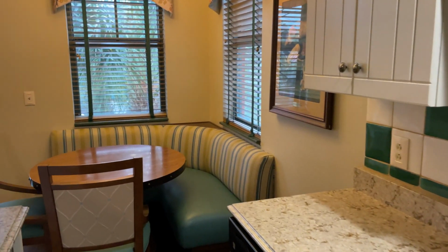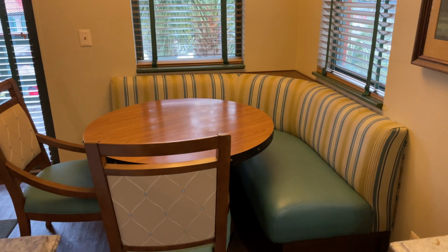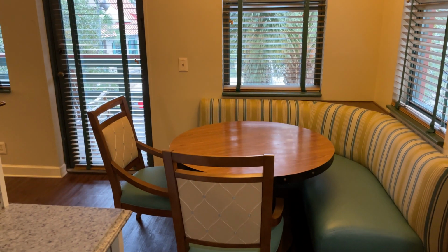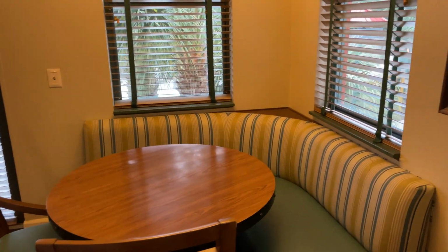And then our dining area is right over here in the corner. We have a little bench in the corner as well as the table there with a couple chairs. It is a little bit small if you're using the full capacity of this room with 9 people, but you do have the bench there to kind of seat a few more than the chairs would.